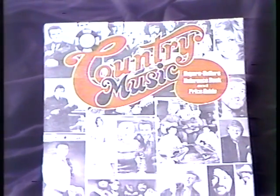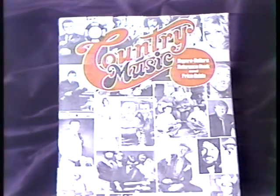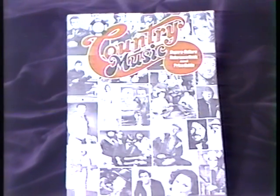Osborne is a specialist in Elvis's collectible records and has one of the finest Elvis collections in the world. His new book now establishes him as a country expert as well, and the guide will undoubtedly become the Bible of country record collectors.